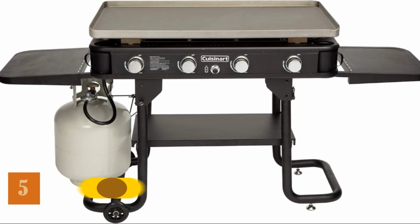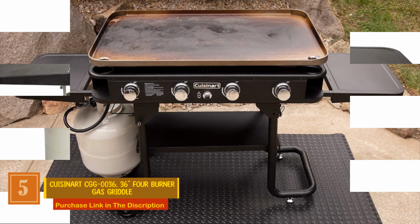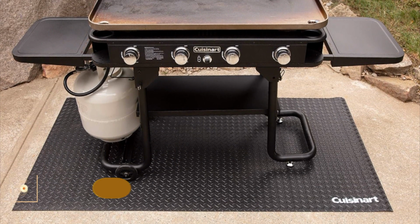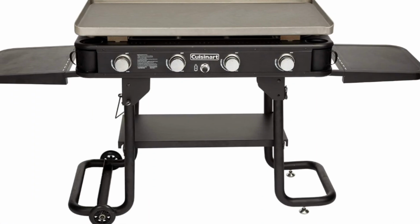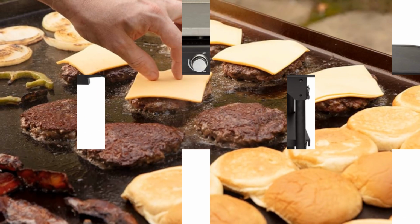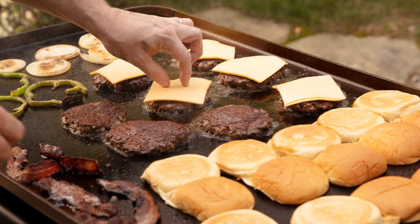Product number 5. Cuisinart CGG0036 36-inch 4-burner gas griddle. With a generous cooking space of 760 square inches, this griddle is ready to serve up delicious meals for your family and friends. Its cold-rolled steel cooking surface ensures even heat distribution, making it perfect for cooking a variety of dishes.